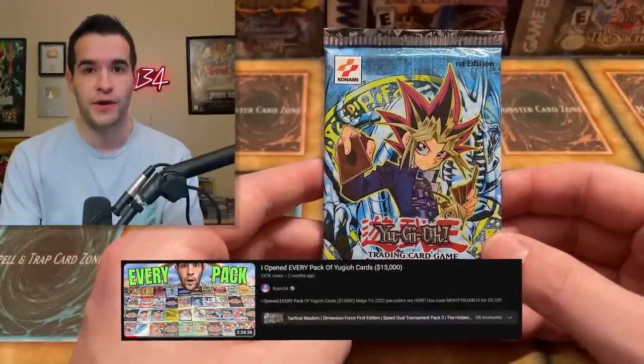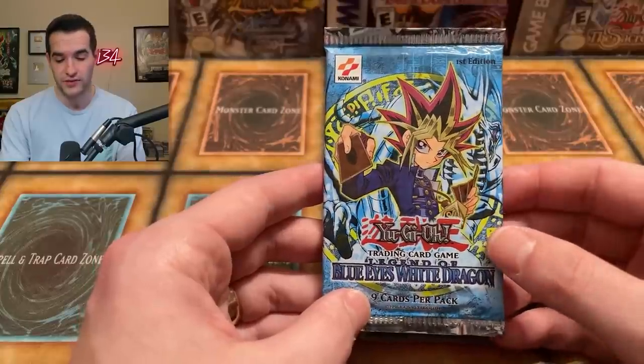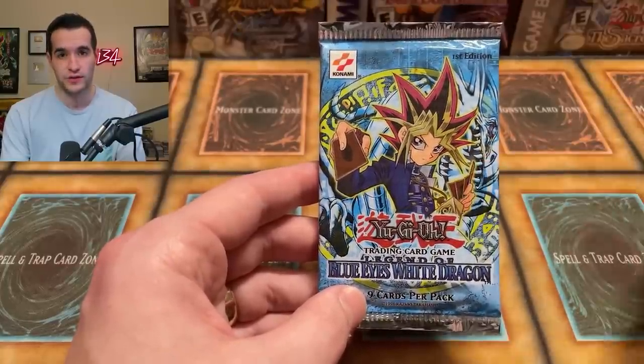I bought this when I was getting ready for the every pack opening. I bought two of them. We didn't get a foil in the every pack opening, so that means we have an even better chance with this one because they're from the same box.